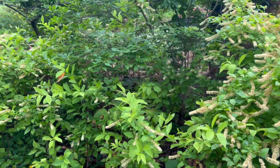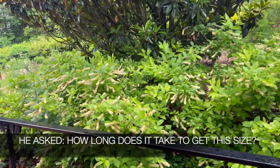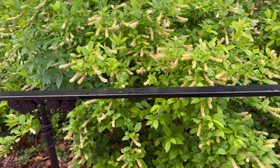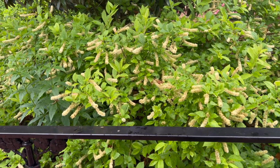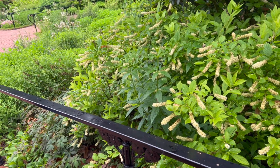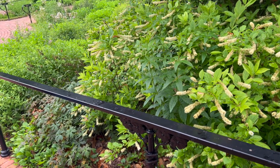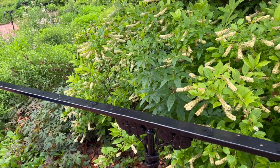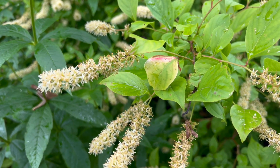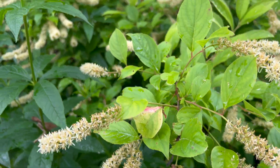Erosion and stuff, okay. How long does it take to get to this height? I'm going to say probably about 10 years. Okay. Wow. Yeah, they're moderate growers. They're not super fast. They will grow faster in moister soil, but they're also very tolerant of drier soils as well.